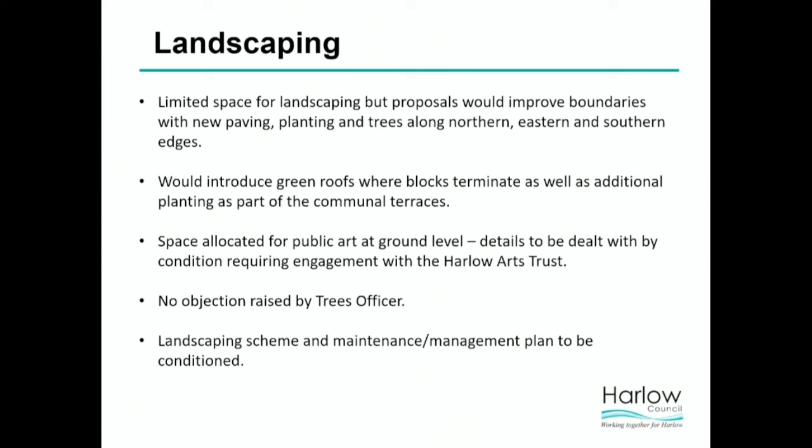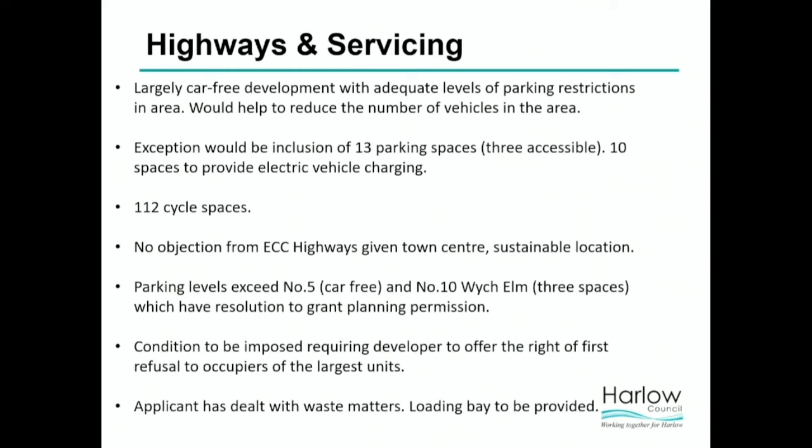There's limited space for landscaping, but the proposals would improve the boundaries with new paving, planting and trees along the northern, eastern and southern edges. We introduce green roofs where the blocks terminate, as well as additional planting as part of the communal terraces. Space is also allocated on the eastern elevation at ground level for public art. There's no objection raised by the trees officer, and the landscaping scheme and its management plan would be conditioned.